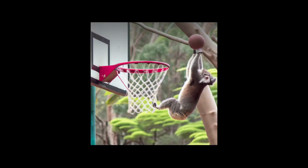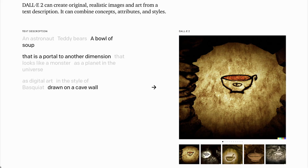There's a new AI algorithm that blew my mind. It's called DALL-E 2. Check it out. It generates images of anything you want, from a koala dunking a basketball to an astronaut riding a horse, even a bowl of soup that is a portal to another dimension drawn on a cave. It can also do something more. It can modify existing images using just text.